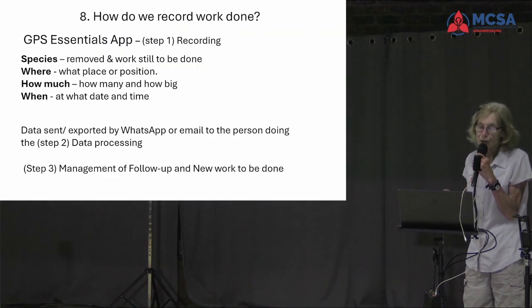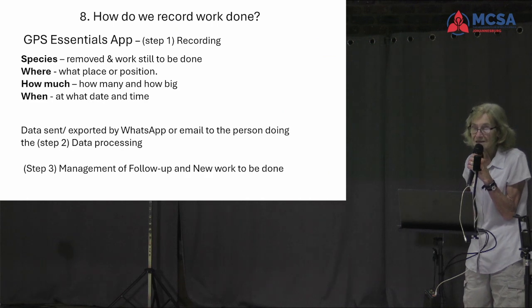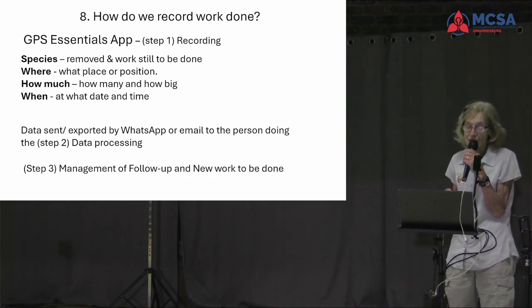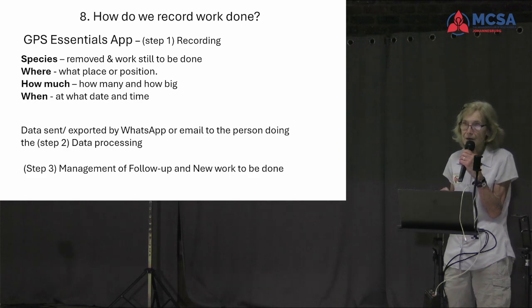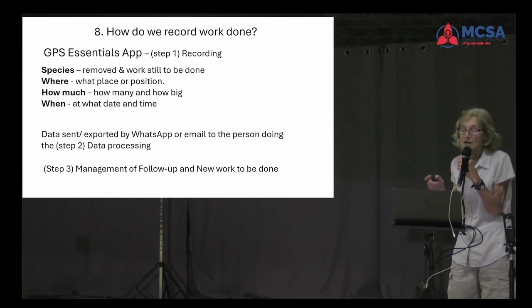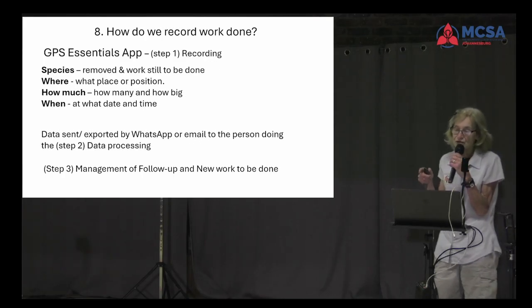Then how do we record the work done? What Karin started in 2020 has been taken over for 2 years now by an app on our phones. It's really very, very nice. It's called GPS Essentials, and it basically records each plant you take out. When we have a group of workers, some of them have a smartphone, so we get them to download the GPS Essentials app, and they can actually record.